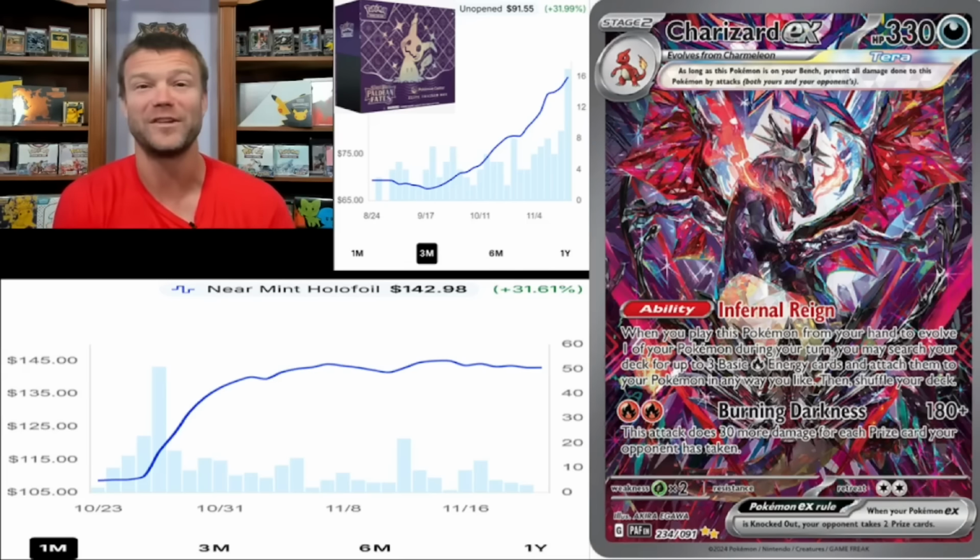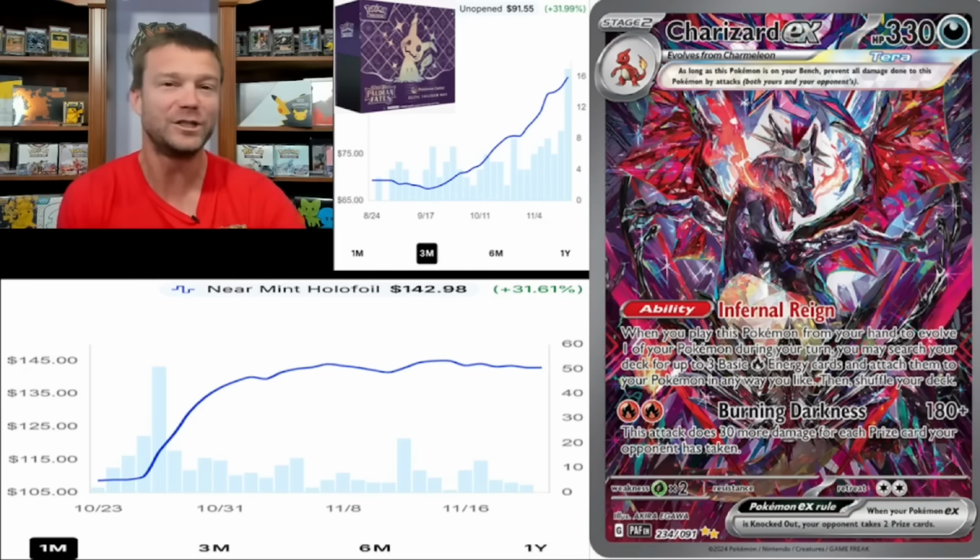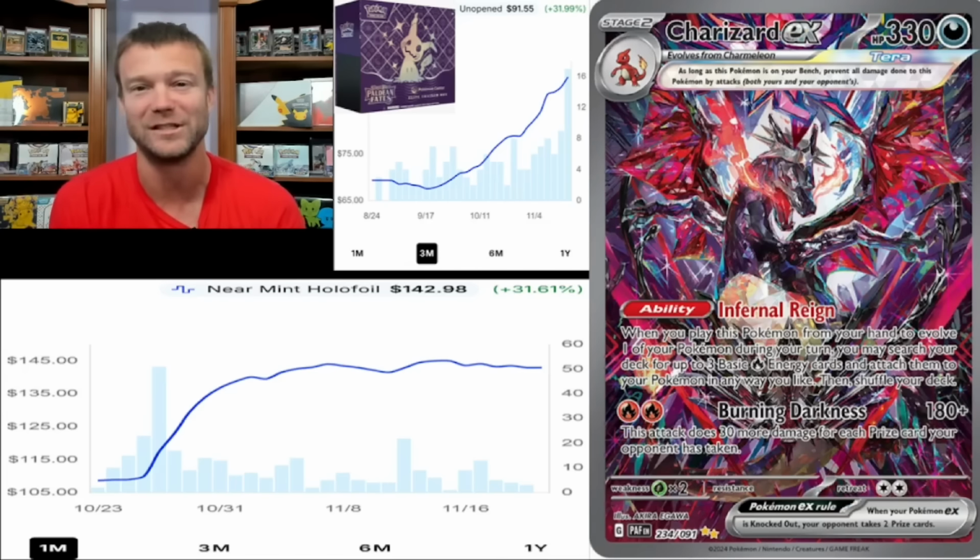But the other thing that's been fast following the move of this card is the Paldean Fates Pokemon Center exclusive Elite Trainer Box. You all know I am borderline obsessed with that product. Matter of fact, the Twilight Masquerade Pokemon Center exclusive Elite Trainer Box just sold out. Twilight Masquerade's a fantastic set. Wait for that thing to pop off, because I have a feeling it's going to do that.